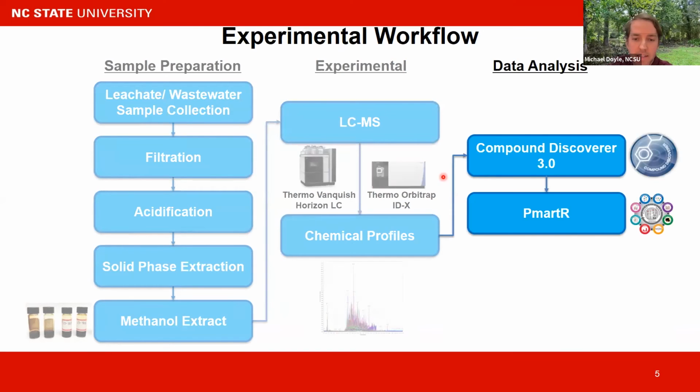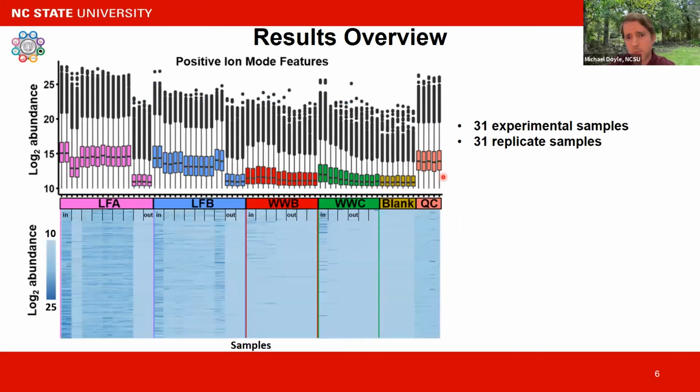The raw data was processed in Compound Discoverer to extract chemical features based on isotopic distributions, and data analysis was performed in PMARC-R, an open source R package for omics data analysis. Samples were taken in parallel. So here we're seeing 31 samples and 31 replicate samples side by side. The samples are displayed here from left to right as water entering the facility, then the intermediate processes, and then the water being discharged from the facility.